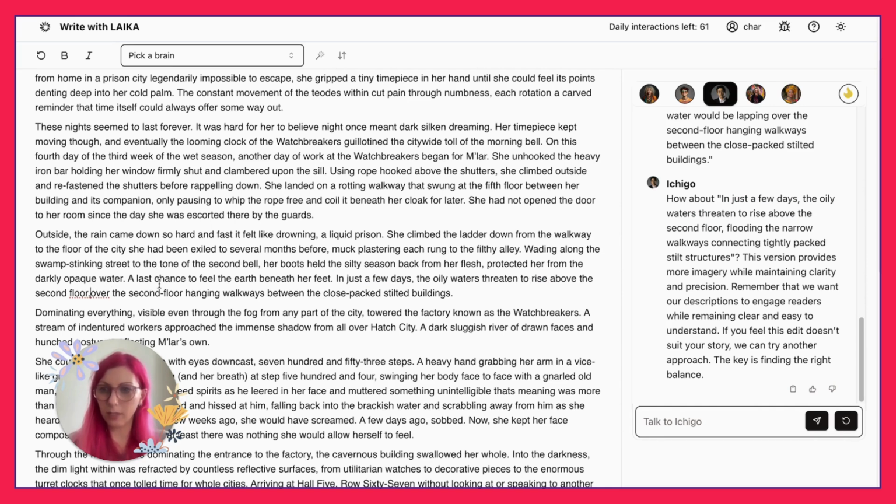Yep. Flooding over the walkways. Yeah, because I like the hanging walkways and the close packed stilted buildings. So yeah, okay. Perfect. So now I've got a little bit of an edit in there as well. And I'm ready to keep going, working on what Lotus has told me about the themes to develop a little bit more there. And that'll keep me going for a while.